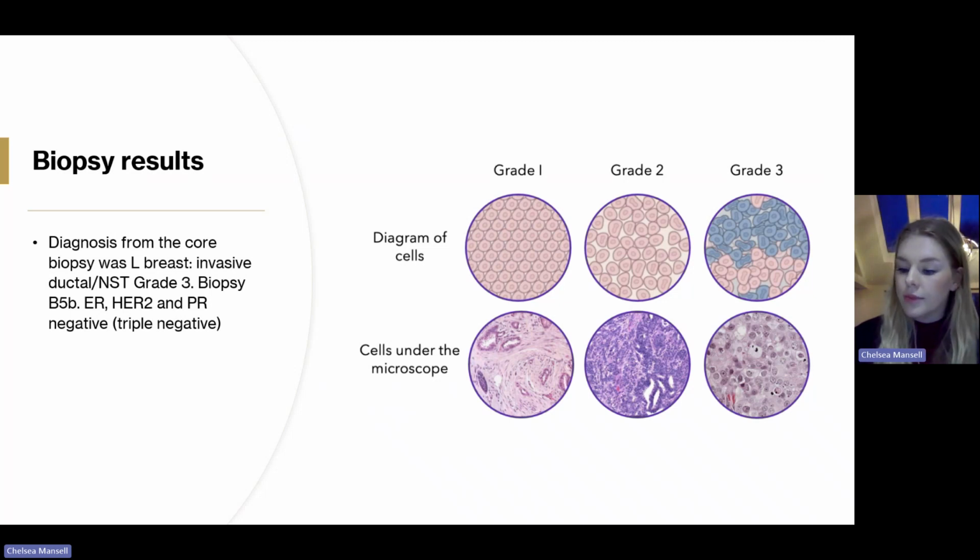Her biopsy also showed a B5B tumour. In histology, there are 5 classifications that are used, and they range from B1 to B5. B1 is normal tissue, B2 is benign tissue, and B3 is a lesion of uncertain malignant potential. B4 is suspicious of malignancy. B5A is not invasive, but it's DCIS or LCIS. And B5B is invasive primary breast carcinomas and rare invasive malignancies. B5C is when it's not possible to say whether it is invasive or in situ.